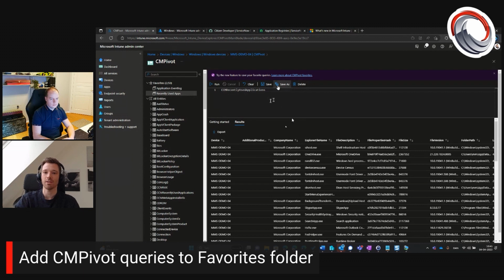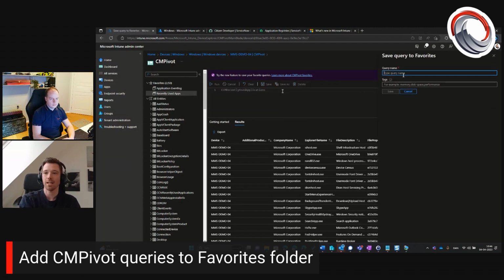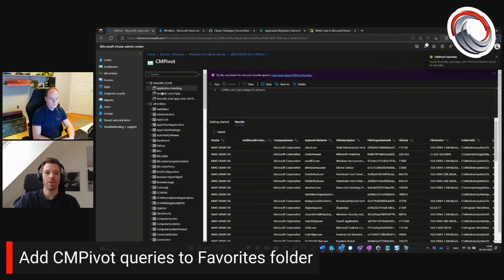And the news in this one is that we now can save this query and say recently used apps, new CMPivot feature, and we'll save that. And we have it here in our favorites. So it's not something that my colleague would ever see, because this is for my user in my tenant attached feature here, and you couldn't see it if you had a user in my tenant. So yeah, be aware that this is not a global favorite. It is a favorite for you as the user using the portal right now.